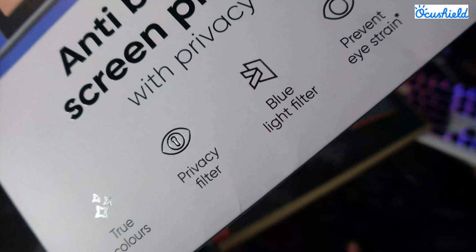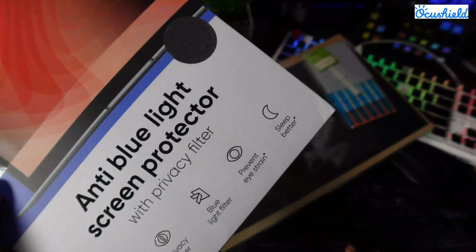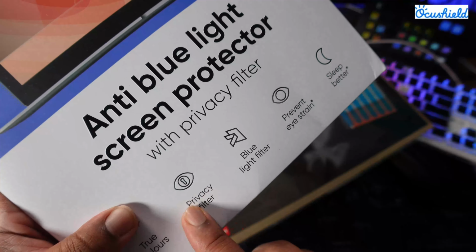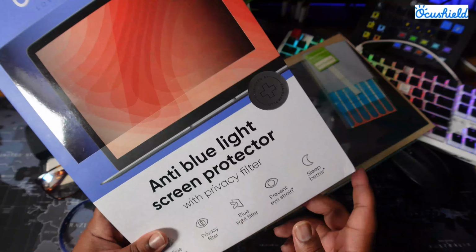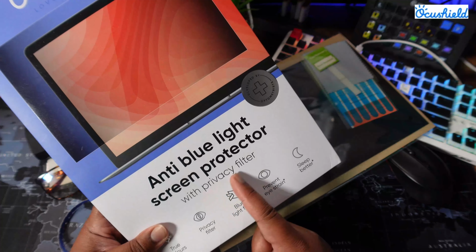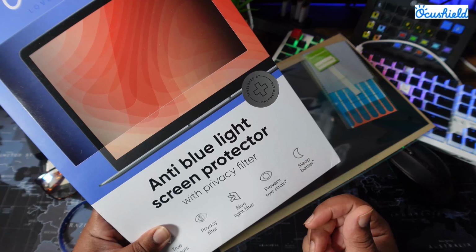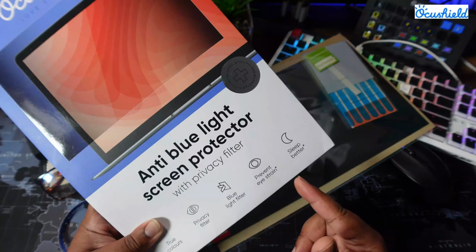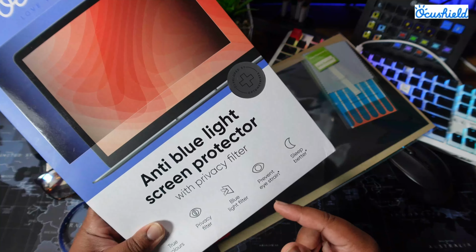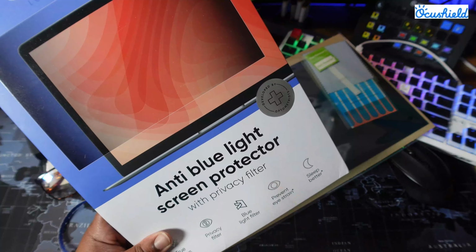True colors, privacy filter, blue light filter, prevent eye strain, sleep better. I'm just interested in this privacy filter. Oh, privacy filter thing. Is it got a privacy? Fam, how did I miss this? It's got a privacy filter. So that should mean that if somebody is looking at my laptop from an angle, they shouldn't be able to see it. So you could use your laptop in a public place without people prying on what you're doing from the sides. I don't know. Let's see how this actually works.